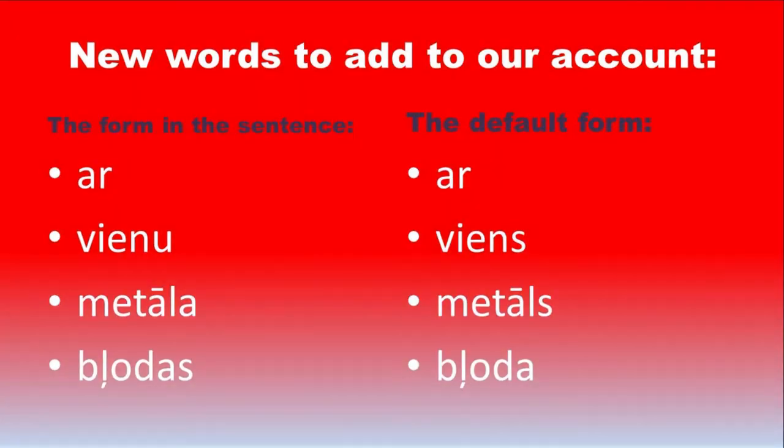And here are the new words that I taught to you today. On the left side you see the form in the sentence of the word, and on the right side its default form. The first word is ar, and that word had already its default form. The second word is vienu, and its default form is viens. The third word is metāla, and its default form is metāls. And finally, the fourth word is bļodas, and its default form is bļoda.